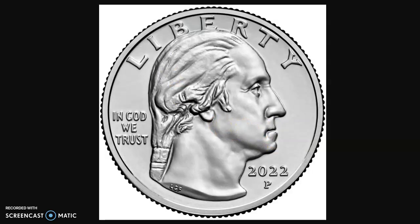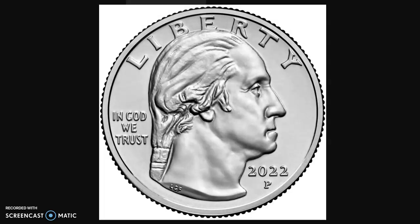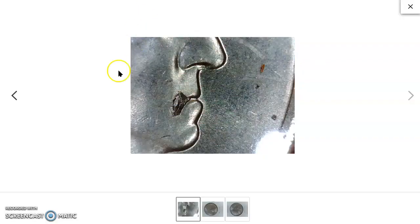Let me go back and forth so you can see these, and I'll gain some speed here so you can see what's going on. So here we are. These are the images that you can see, and you can clearly see there's a rounding on 2022, but less rounding on 2023. Isn't that interesting? Now let's get over here to eBay and check out some of these heirs.